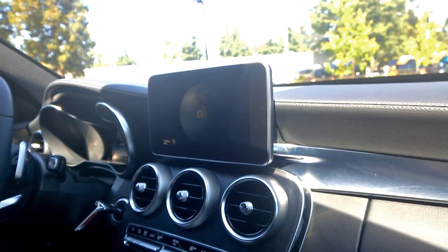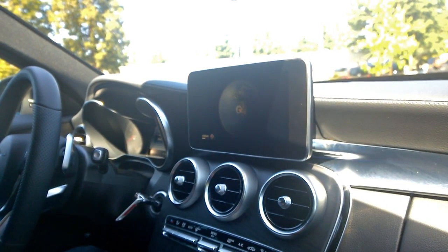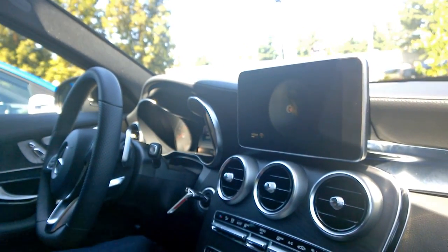What car are we in at the moment? We're in a 2015 C220. And I would say, just generally speaking, we're in the new C class, and so that's also one of the things that we're showing here.